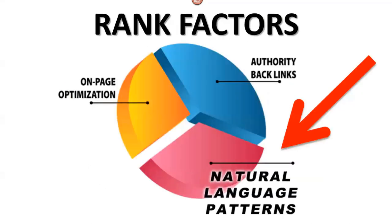So when we look at the rank factors, it used to just be the top two. It used to just be on page and authority backlinks. But now you notice we have it broken into three. And I truly believe that natural language patterns, that third, I think it's bigger than a third. I think it's probably half the algorithm. It's not the whole thing, but I think it's the most important factor right now if you want to rank at the top and stay there.